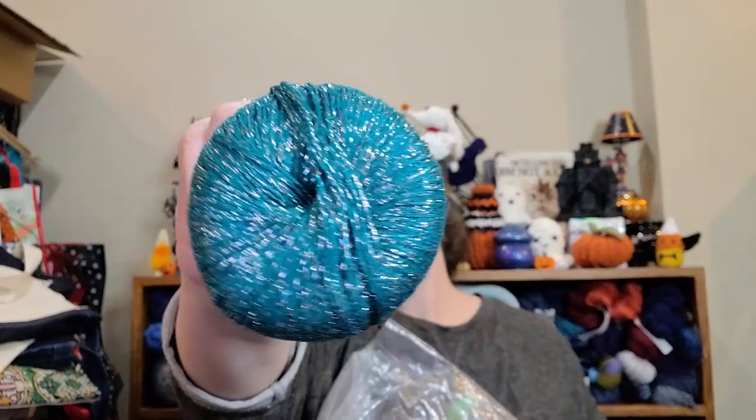I got 3 different colors of this. This is the Brillino, the Lana Grossa yarn, and oh, the sparkles. Oh my gosh, you guys. Sorry, I can't see. There's a cat in my way. So if that was really far to the side, I'm very sorry. This is 83% viscose, 17% metallic fiber. It is 25 grams, 200 meters, so it's going to be thin. It is color 41.